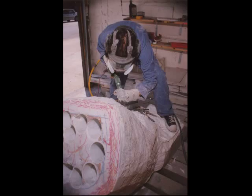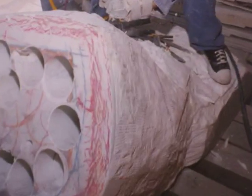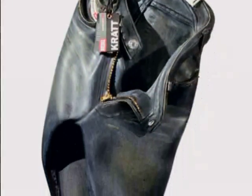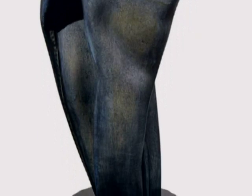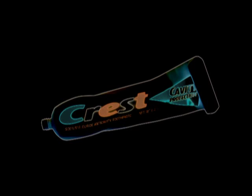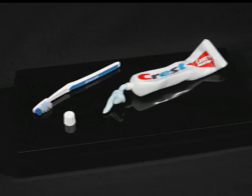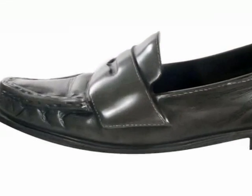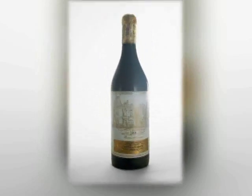As she carves and chisels through a 4,000-pound block of marble, somehow Robin Antar knows the finished product will look exactly like a pair of Diesel jeans. Antar says what she sees is negative space and shadows. Negative space is, let's say, air, and positive space is the actual material itself. So I tend to look at the shadows which the material creates, and then I look at the air space, the negative space, which is around the object.